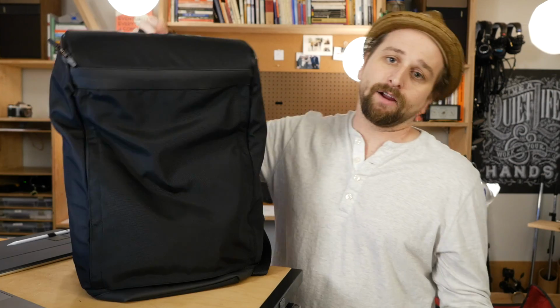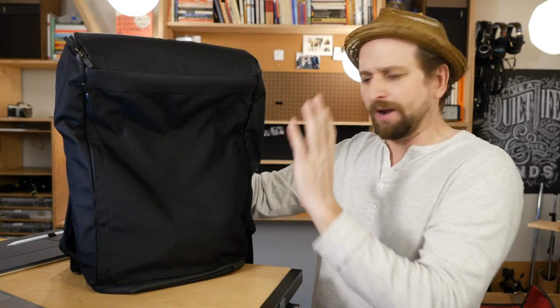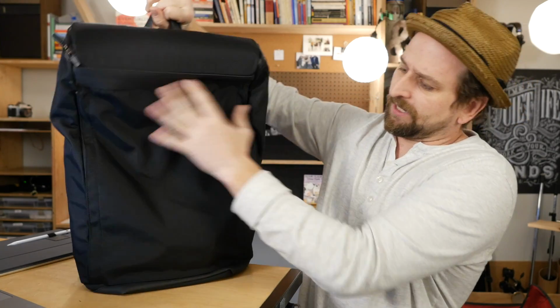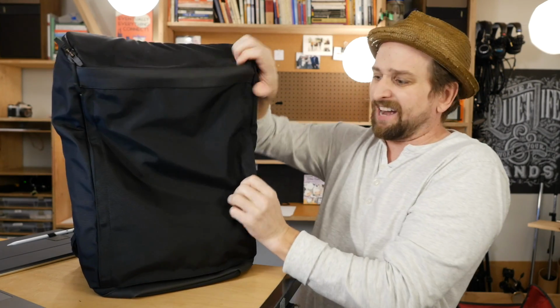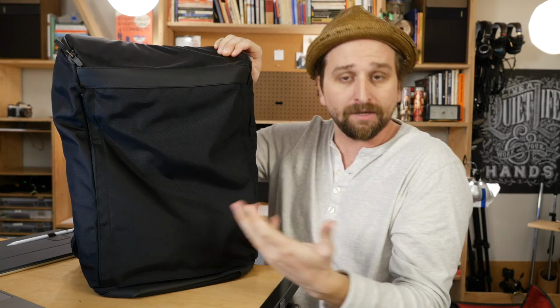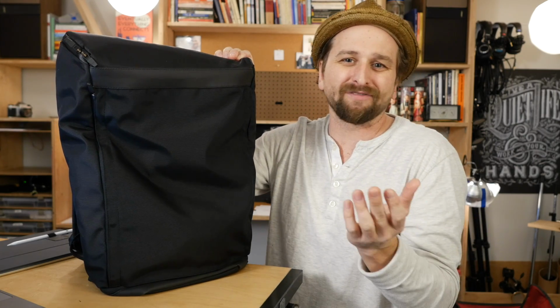Okay, a couple things I dislike about this bag. One is that it sort of gets this floppy look. Manal did this too. The bigger Manal bag gets floppy when it's not full of stuff. Largely, this is because they're using such big panels of fabric, and it's not a very rigid bag. It's meant to be free-flowing however you need to use it. But unfortunately, the side effect of that is it gets a little floppy. Now, in my personal experience, I don't mind this very much at all.